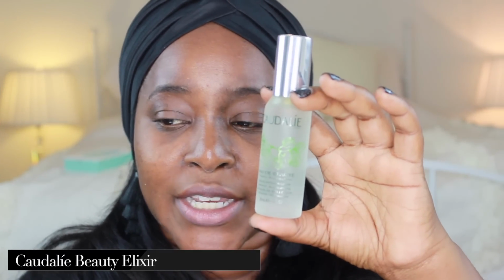Alright, so that's that. And then I'm going to go in with my Caudalie Beauty Elixir, which I love. This is really great because it's got a little bit of oil in it, so you have to shake it before you use it. But you can put it on before your makeup, during your makeup, after your makeup, throughout the day to refresh your skin.